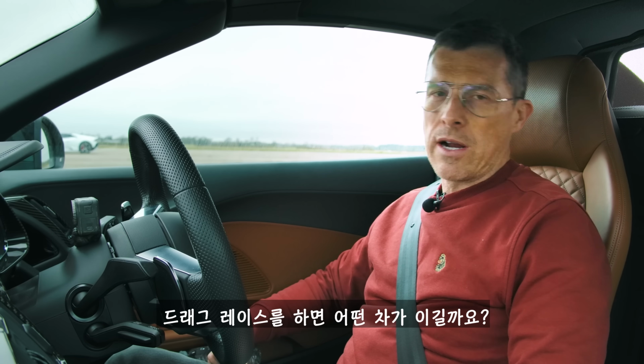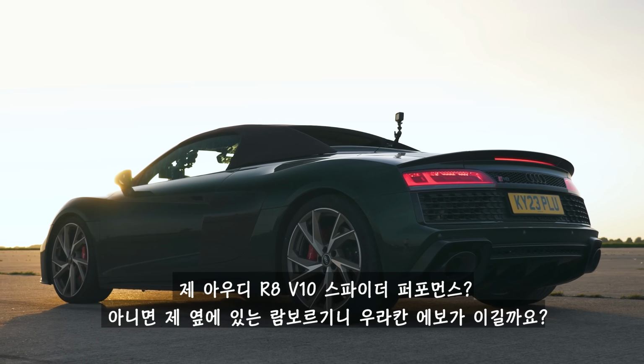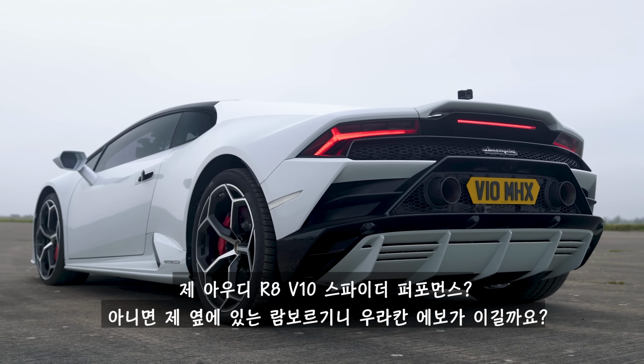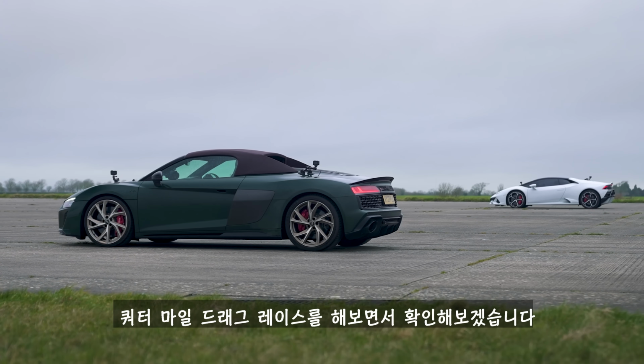What will win in a drag race between my Audi R8 V10 Spider Performance and a Lamborghini Huracan Evo? Well, we're about to find out because I'm going to race them over the standing quarter mile.